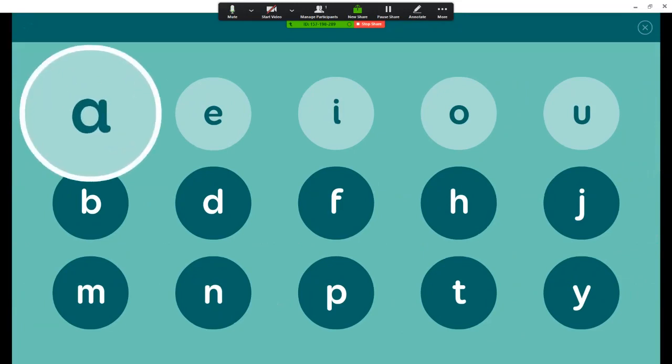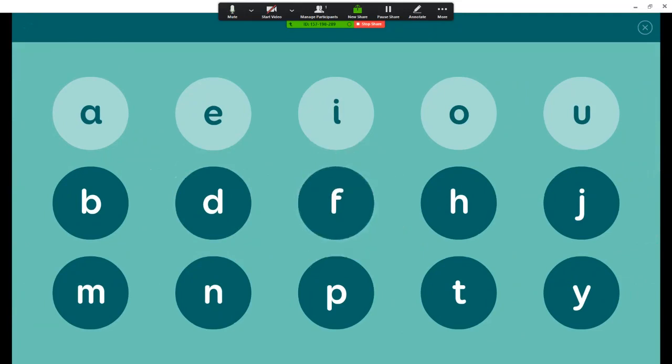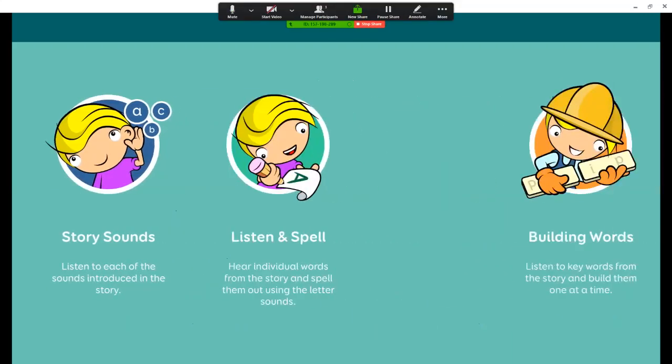So a, d, so you're actually getting the sound of the letter, not just A, B, C, D. You're having someone actually give you a real recording of what that letter sound is, which is something I get asked for quite a bit when I'm working in the schools or when I'm working with families. And this is great because it's dialed into the letters that were specific within the book that you just read. So this is a great little practice tool.